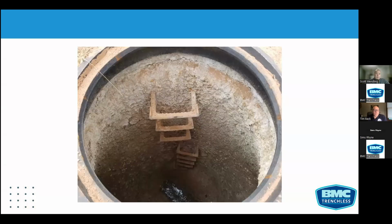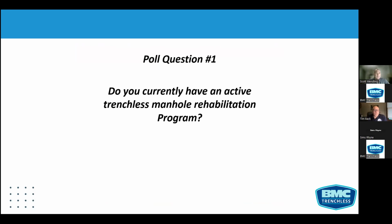So here we have another manhole. Again, highly deteriorating. Definitely time to make something happen. Okay, so this brings us to poll question number 1. Do you currently have an active trenchless manhole rehabilitation program?